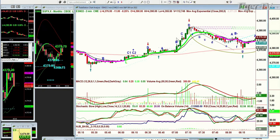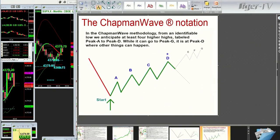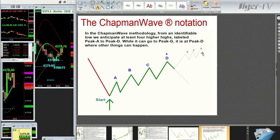What's the objective in the Chapman wave methodology? Is to try to identify the lowest low bar. There it is. And then count each successively higher peak, A, B, C, D, E, F, G. The seven letters in the alphabet that we use on the way up and the way down. On the way up, it's uppercase. At D, other things can happen. That's where you've got to do an analysis, raise your foot off the accelerator, hover over the brake. You could have a sharp pullback, or you could continue.